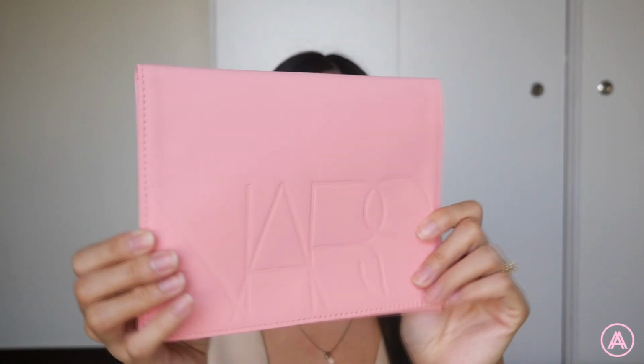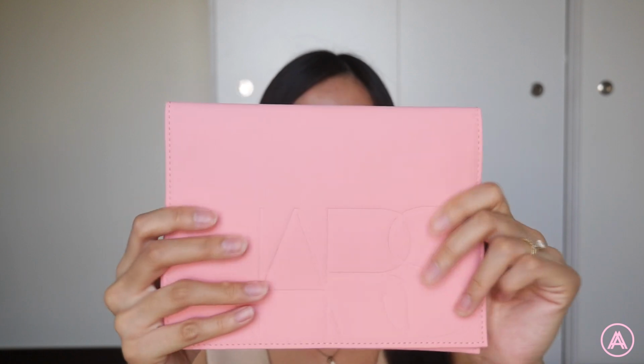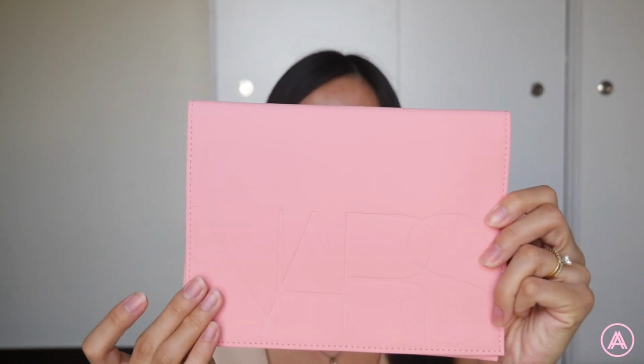Let's start it off with this really cute pouch. This is a close-up how it looks like. I really love the shade of pink. I love the fabric. It's so smooth and soft and matte. And of course it has Nars embossed here in the front, and it has a magnetized closure, and you can also open it up like this, and there's also lining here. I just think this is a really cute, high quality pouch, and this is definitely something made for makeup because I can imagine myself, you know, wiping off the makeup and everything.